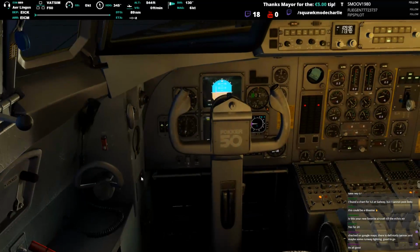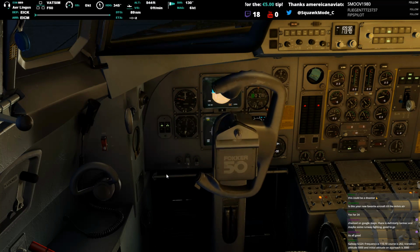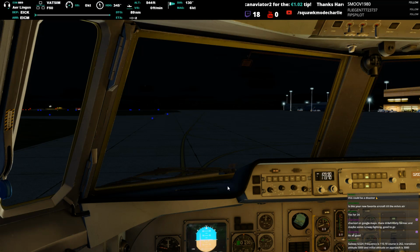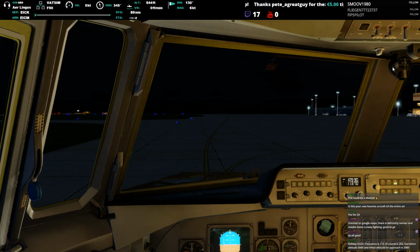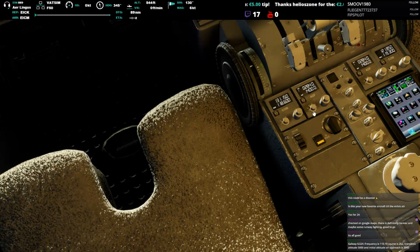While we're waiting. No, this definitely won't have the ILS. And Irish Air might have even taken out the beacon. So, what did you say the beacon was? 321. I'll set that up actually while we're waiting.